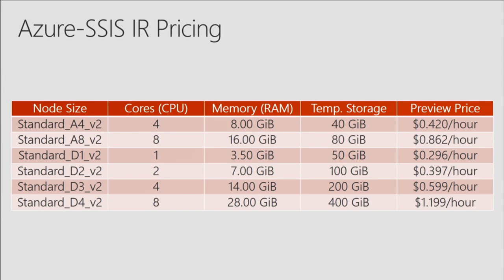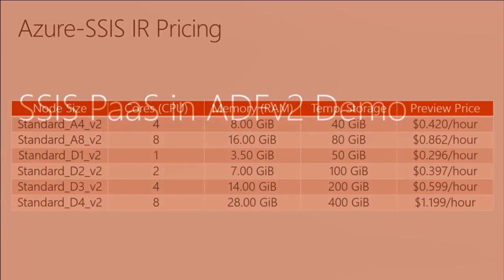Next is essentially the pricing. These are the prices per hour for Azure-SSIS compute. As is tradition on a public preview, we have a 50% discount there.